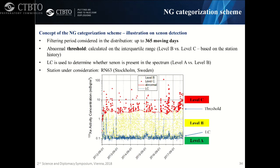To illustrate, this is a different angle of the same explanation. For this example, we have selected one station, which is RN63, Stockholm, Sweden. And we have represented six years of data on this timeline. The idea here is just to explain the difference between a level A, level B, and a level C.